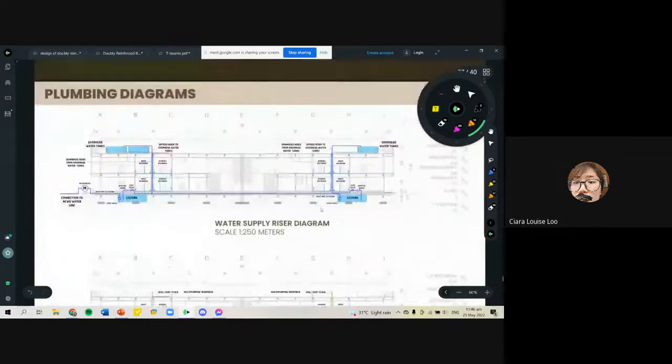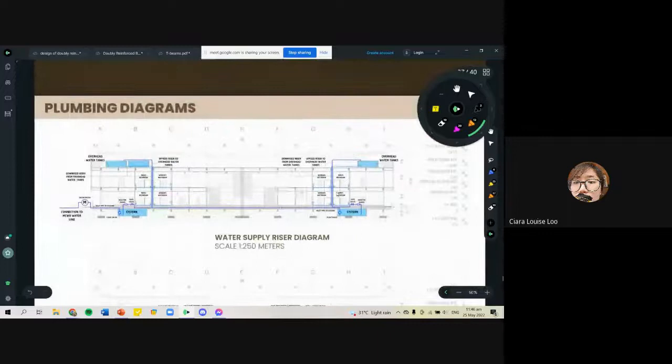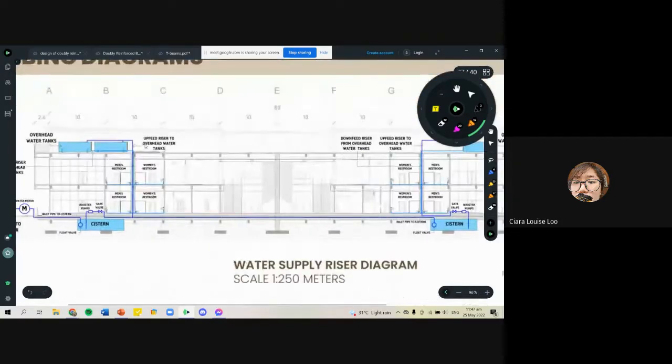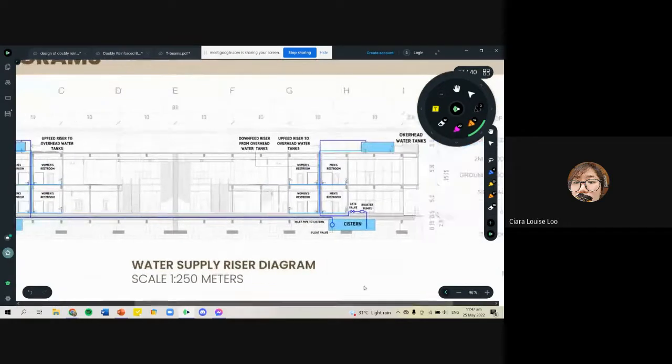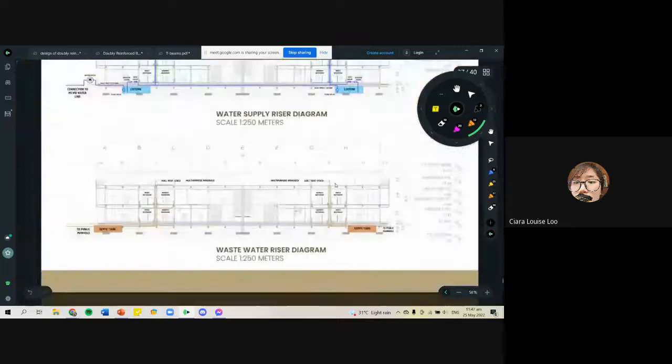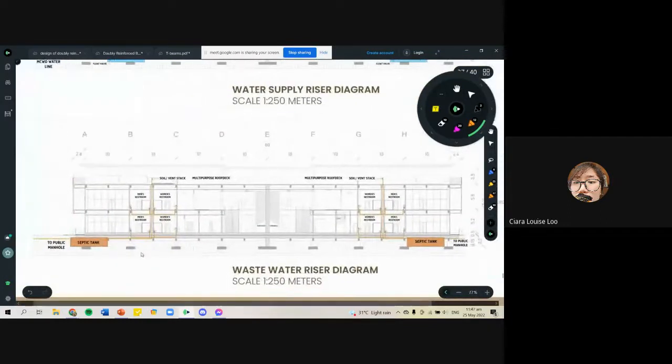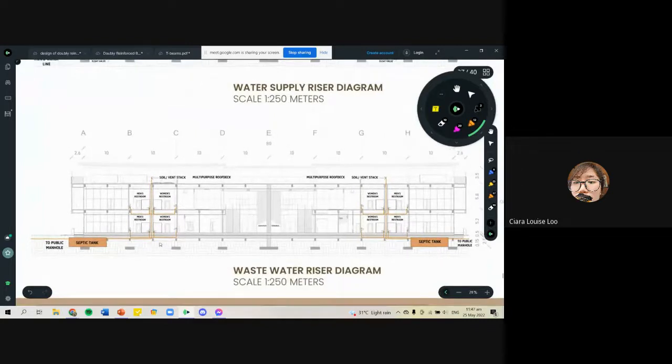So plumbing diagrams. This is my water supply. So MCWD, and then goes to the cistern, and then pumps out to the overhead water tanks, and then it goes down to the restrooms here. And same thing over here, sir, in the right wing of the building. Then for the septic tank, there are two separate septic tanks because the pipe can't run too far from one space to another.